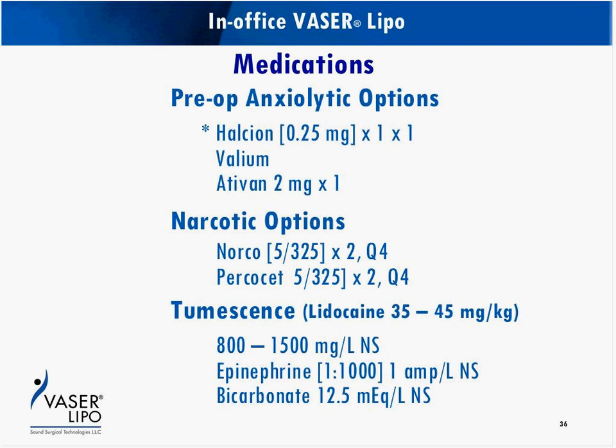Dr. John Millard, who practices nearby and is a very experienced Vaser user, recommended Halcion 0.25. So we just start with that, and generally either 2 Norco or 2 Percocets, and that seems to work very nicely. For whatever reason, the Halcion seems to kick in pretty quickly. By the time we're done with one side, the patient is ready for another Halcion, or they're ready to go home if we're only doing one side. So that seems to work very beautifully, and he feels that it seems to help decrease some of the fascial discomfort. So that's been a real nice little trick.